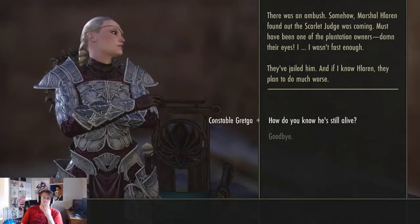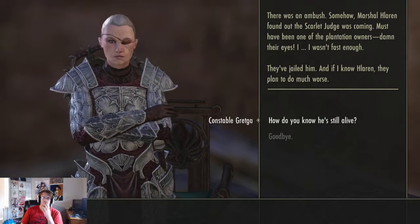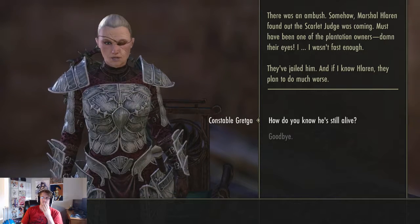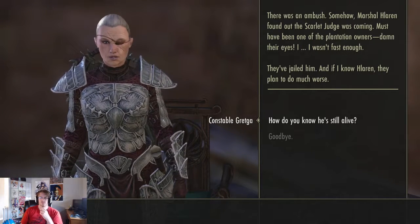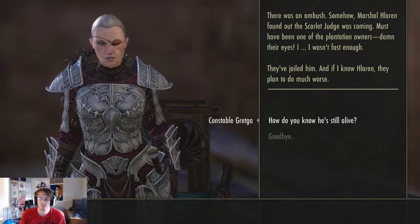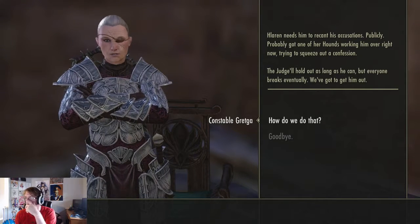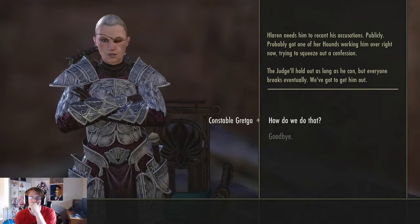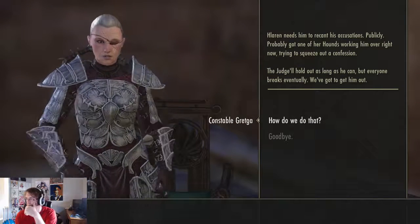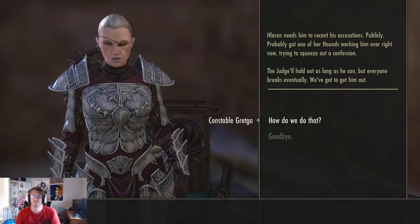There was an ambush. Somehow Marshal Lauren found out the Scarlet Judge was coming. Must have been one of the plantation owners. Damn their eyes! I wasn't fast enough. They've jailed him. And if I know Halaran, they plan to do much worse. Halaran needs him to recant his accusations, publicly. Probably got one of her hounds working him over right now, trying to squeeze out a confession. The judge will hold out as long as he can, but everyone breaks eventually. We've got to get him out.